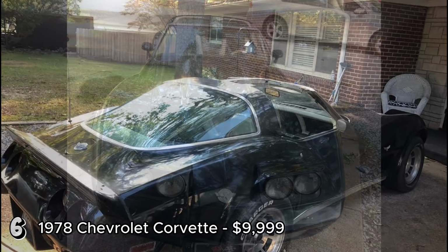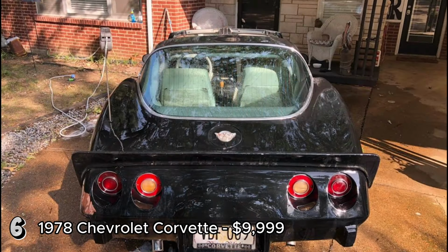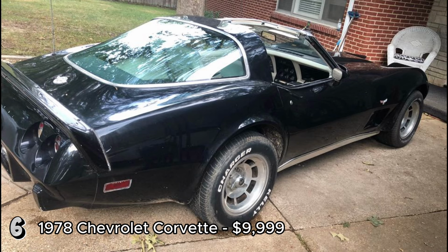clean title. The 1978 Chevrolet Corvette is a classic sports car renowned for its performance and distinctive style. Priced at $9,999, it seems reasonable for a well-maintained model with T-tops and a solid engine. This car is likely a good investment for enthusiasts looking for a classic Corvette in good running condition, with the bonus of having a clean title and no significant issues.